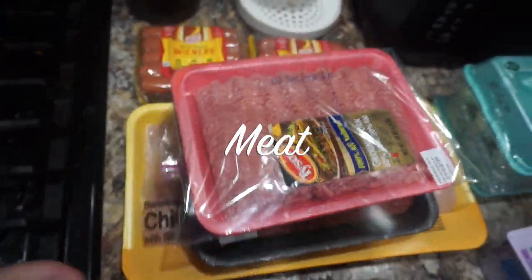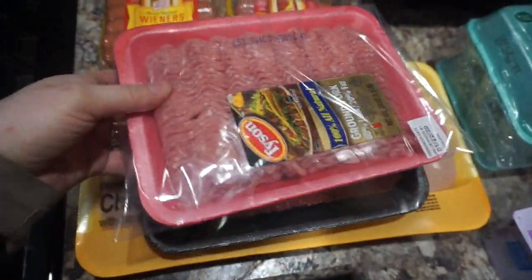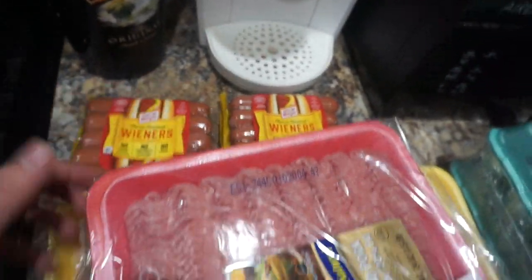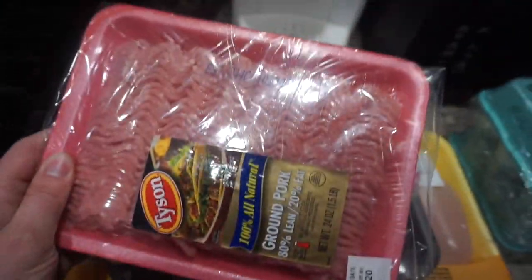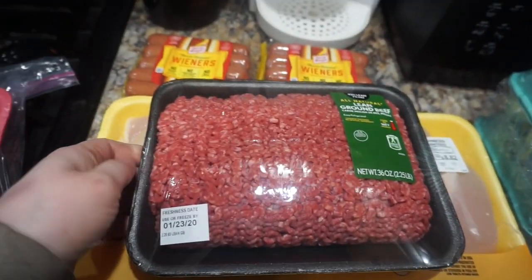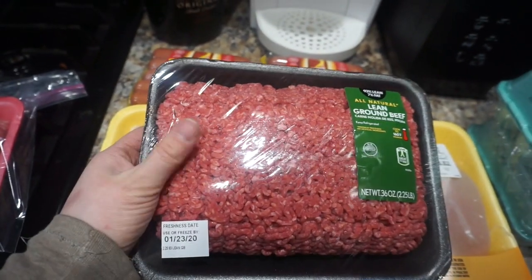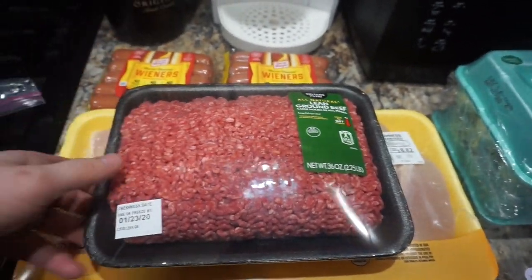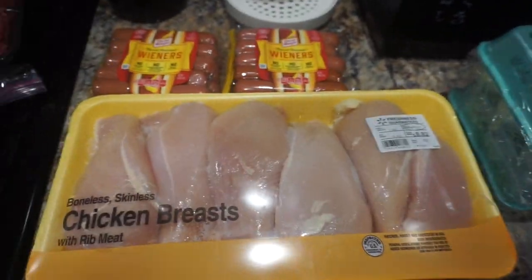And then for meats, we already have quite a bit of meat in my freezer. I just pick up a few things every week usually. I got a couple packages of hot dogs, some ground pork, which I put in the Ziploc because it was kind of leaky. And then we buy ground beef locally, but I just felt like having some that was quick and easy without having to unthaw some.